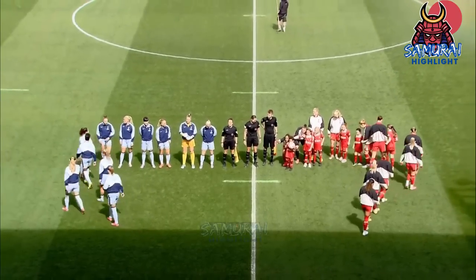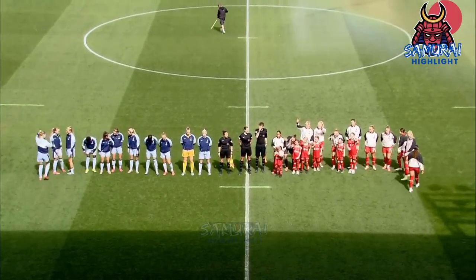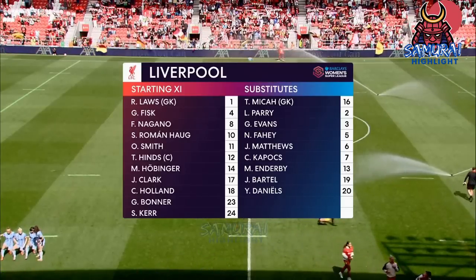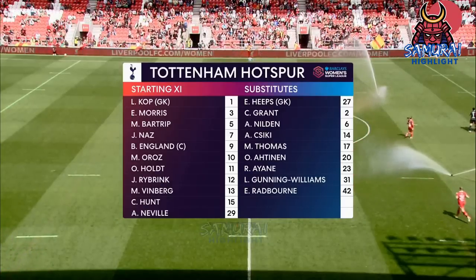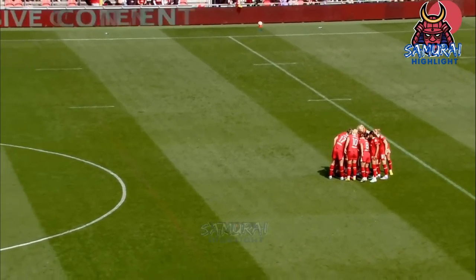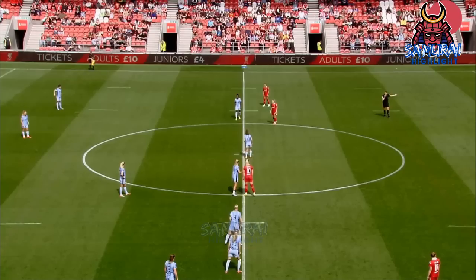Merseyside derby at Anfield. This is Liverpool's final match here this season. Two changes from that victory last weekend. Star striker Olivia Smith went off in. Three changes for Tottenham. Bethany England makes a welcome return to the starting lineup. And more questions over the future of Robert Vilahamn over the course of this week.